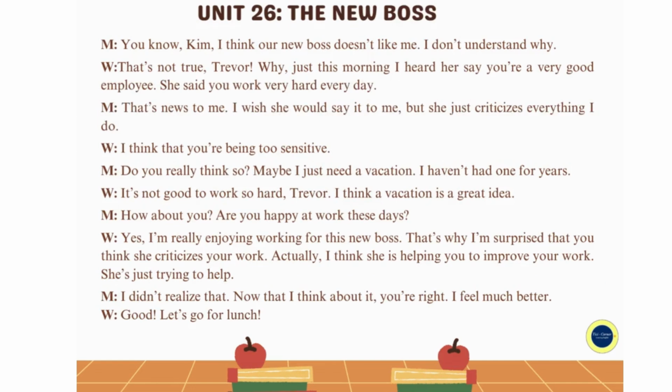People and Work. Unit 26. The New Boss. You know, Kim, I think our new boss doesn't like me. I don't understand why. That's not true, Trevor. Why, just this morning I heard her say you're a very good employee. She said you work very hard every day. That's news to me. I wish she would say it to me, but she just criticizes everything I do. I think that you're being too sensitive. Do you really think so?